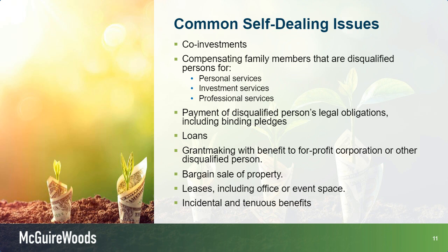And again, reasonableness is required. You can compensate someone who's a lawyer or an accountant or providing other professional services. The key on the personal services and having a family member actually working for the foundation is that the family member has to actually work. You can't just say, well, reasonable compensation is $100,000 a year, and they just get paid $100,000 and never show up. They actually have to work for the foundation. So it's a two-way street there.